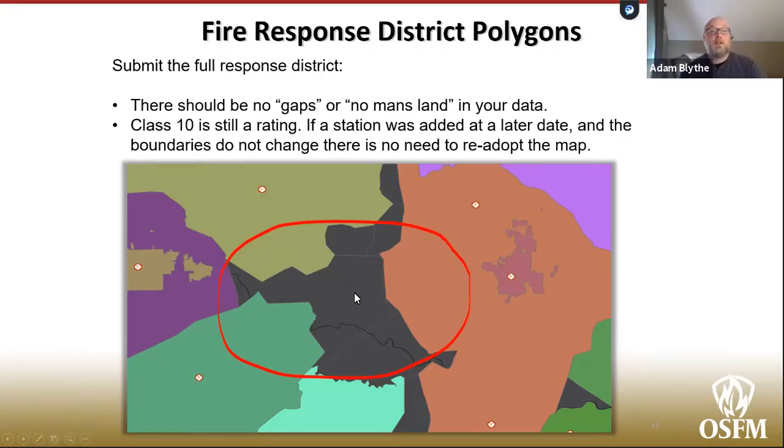To simplify things for local GIS, this is a common question I get a lot: do I have to send you the 1.5, the 2.5 miles? Do I need to send you the 5 mile, 6 mile district? The answer is no. I think those things are very valuable to keep up with from the county perspective, so you can keep inventory on these things. But all we are concerned with is the full response district.